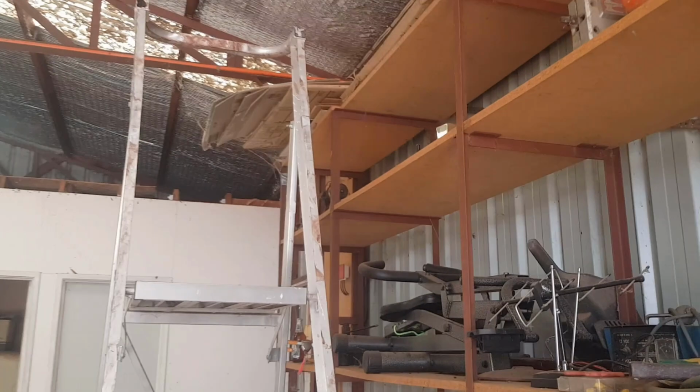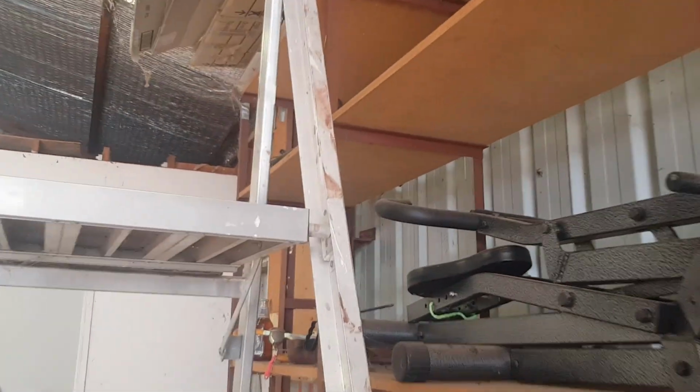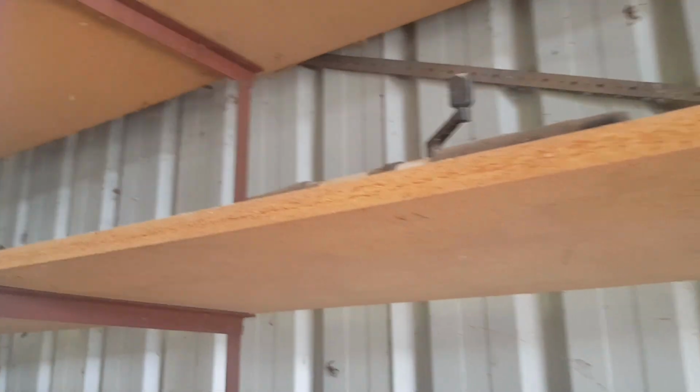Let's climb up the ladder here near these shelves and see what's up the top. I haven't really had a poke up here. There was some fishing gear that I could see. I think it's just cardboard boxes on the top.